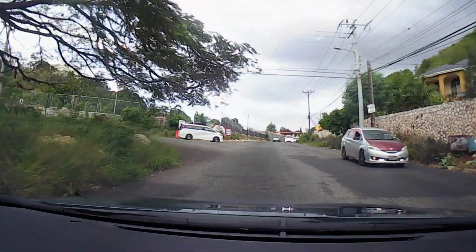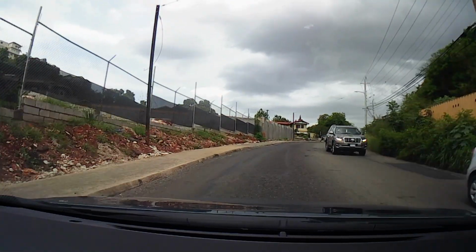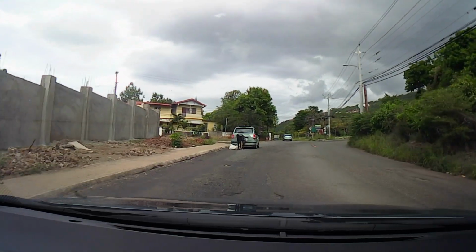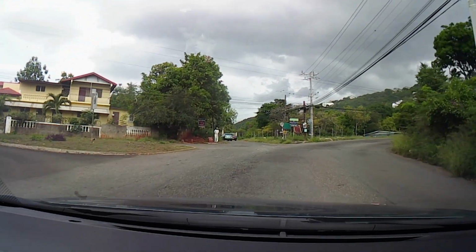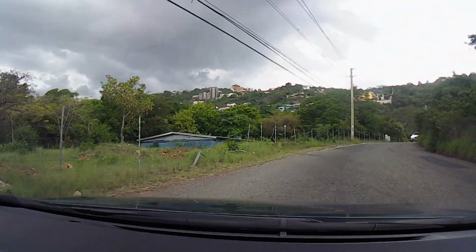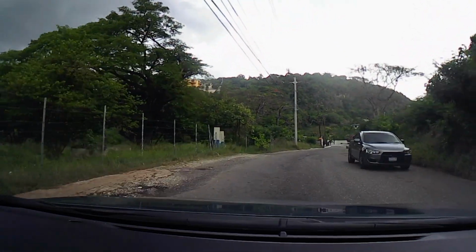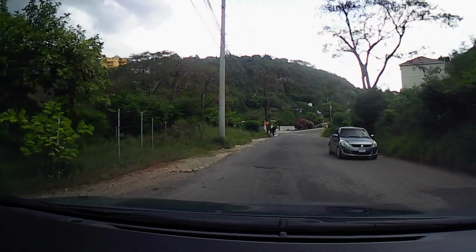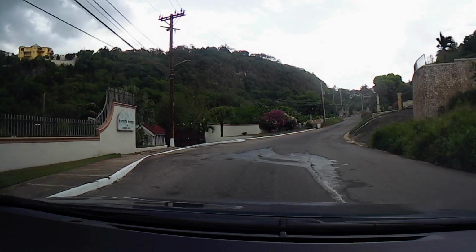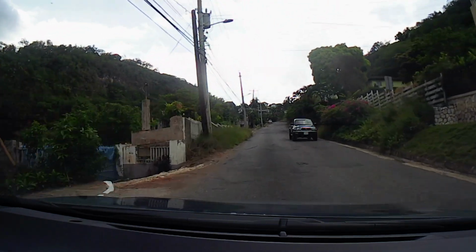To the left, this is the left turn that will take you on to Queens Hill, and I did a tour of Queens Hill, so if you want to see that area, you can check the video listing below. This left turn here will take you onto Belvedere Road, or Lower Belvedere, and as you can see in the hills to your left, you see a lot of new apartments that are being built. Red Hills is, I do believe, one of the fastest developing areas in Kingston right now, along with New Kingston.